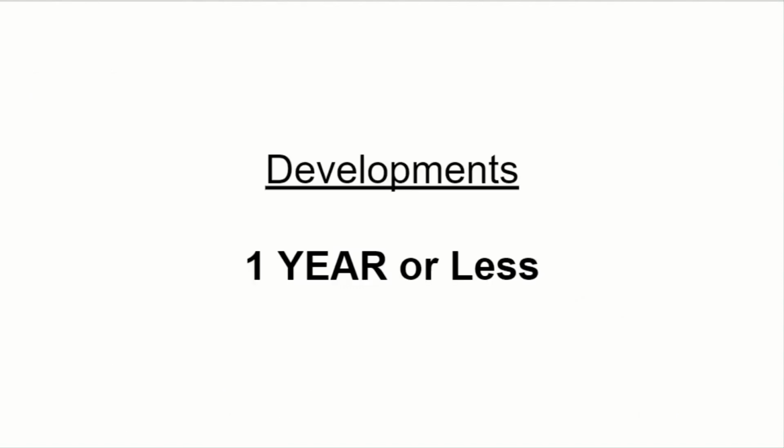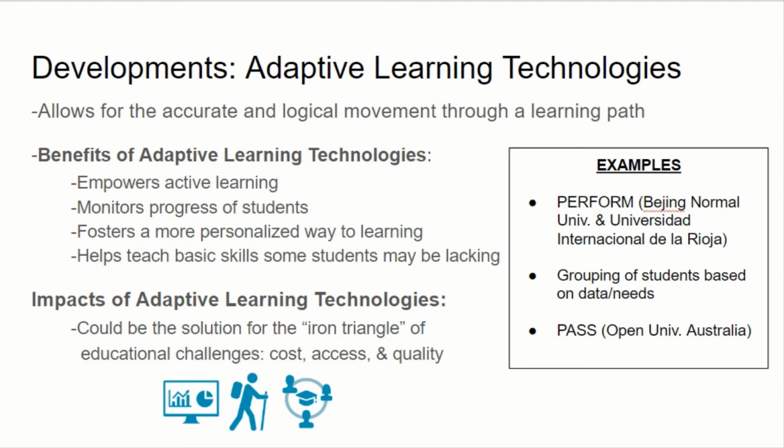Continuing on in our reading, we read about developments that might be adopted within the next 1 to 2 years. These include adaptive learning technologies. Developing technologies that monitor students' progress using data to modify instruction at any given time is adaptive learning. It is believed to be a possible solution for the iron triangle, which is cost, access, and quality.